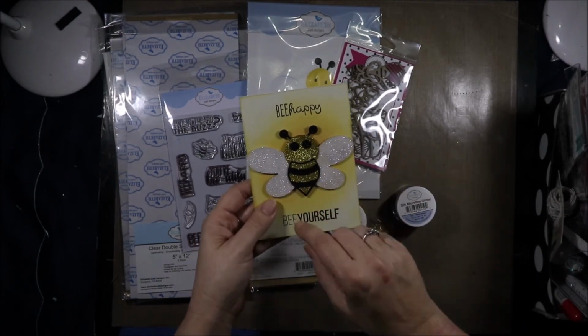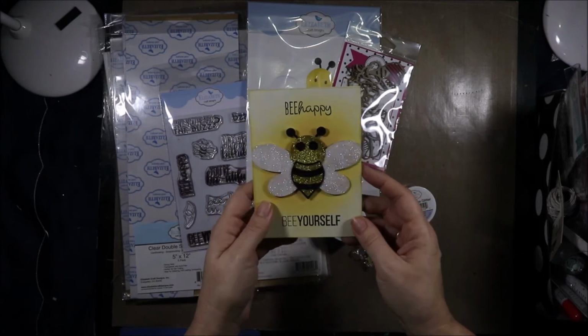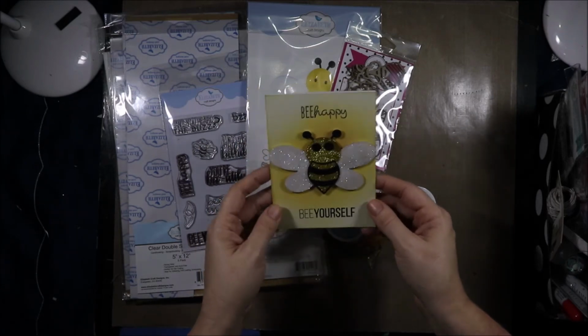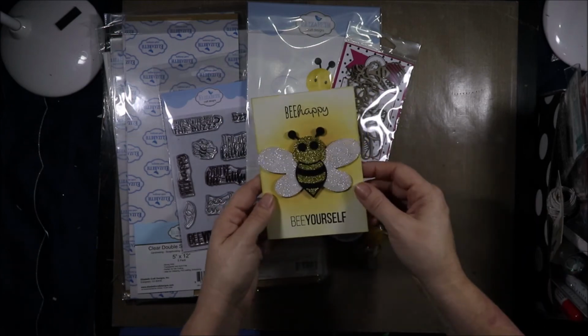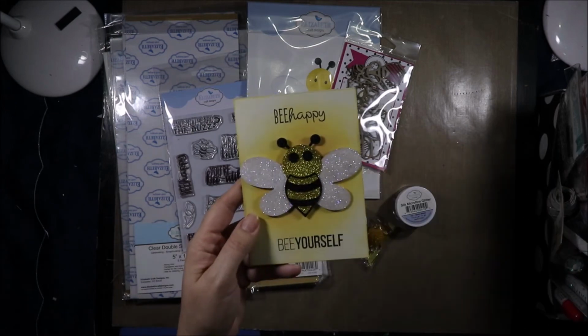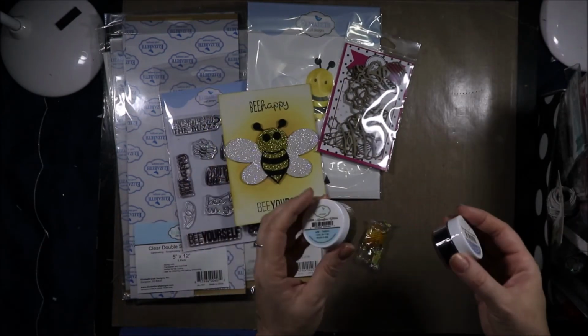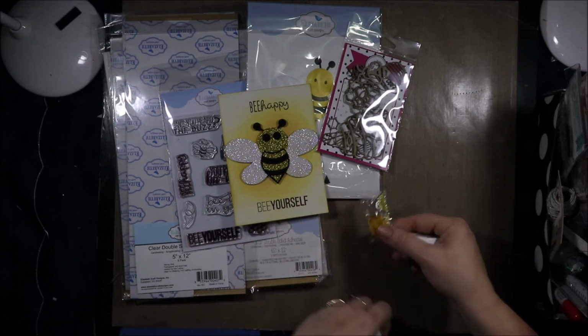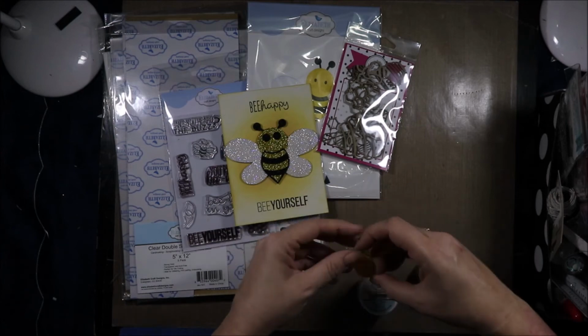I glittered each of these pieces, and I still have glitter everywhere, and I think we're going to be finding glitter for the next 12 months. But it is so pretty. That is Stardust glitter from Ranger. Look at how much sparkle that has. That is stunning. Really, really like them. If I was in the market for more glitters, I would probably go that way for sure. And we still haven't eaten our honey lollies, but we will.